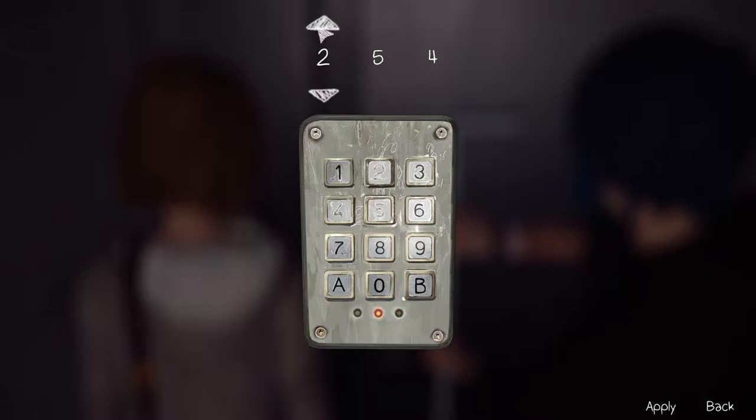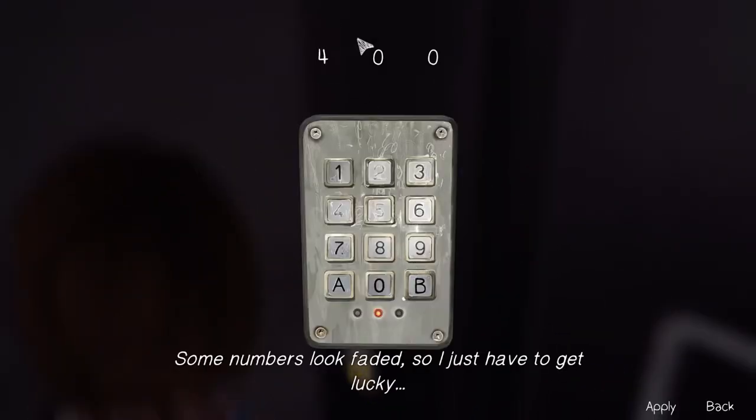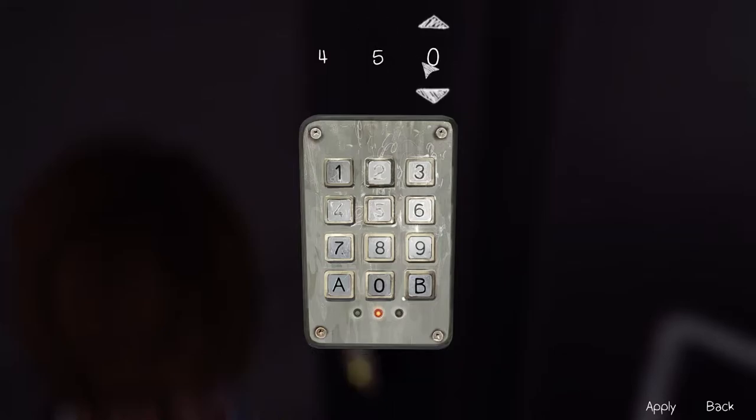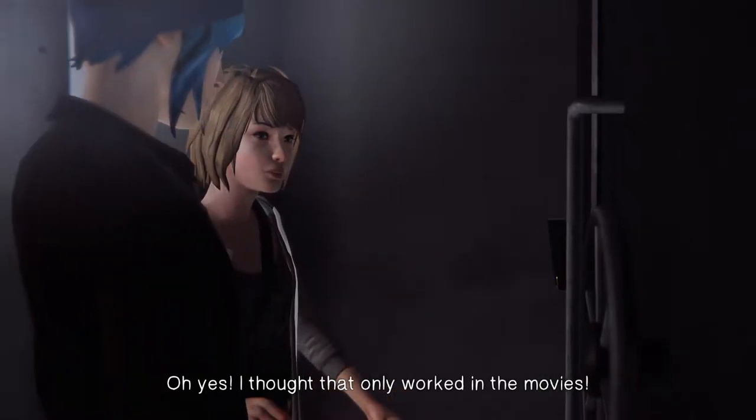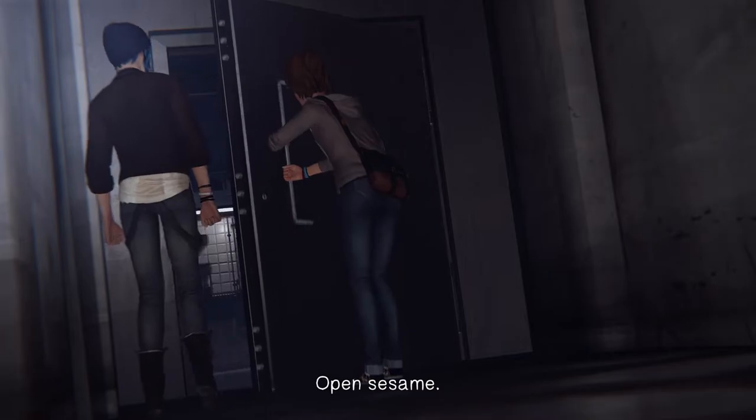You can do it, Max. Wrong code. 4, 5. Oh, no, it didn't work. Some numbers look faded, so I just have to get lucky. 5, 2. Oops. Bad code. 5, 4, 2. Yes! Oh, yes! I thought that only worked in the movies. Oh, so stupid. Open sesame.